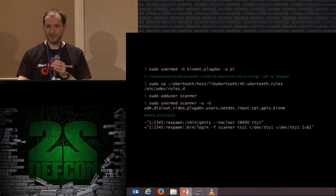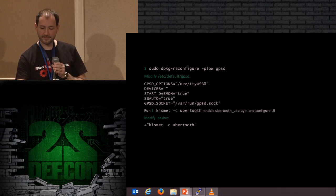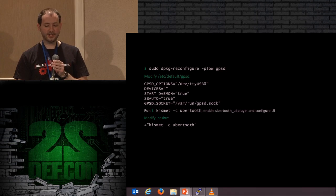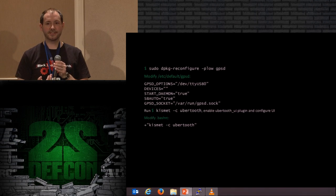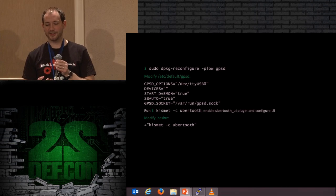And that way, when I boot up the Pi, it automatically displays the scanner user's console on the screen, and I don't have to plug a keyboard into it and do any kind of login. And then set GPSD to start up. This is actually necessary because GPSD on Raspbian, there seems to be a bug in the install packages, and it will not auto start. And if you do dpkg-reconfigure to tell it to auto start, it writes a bad GPSD config that doesn't actually work.